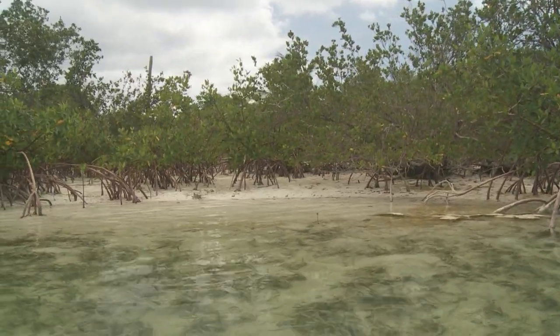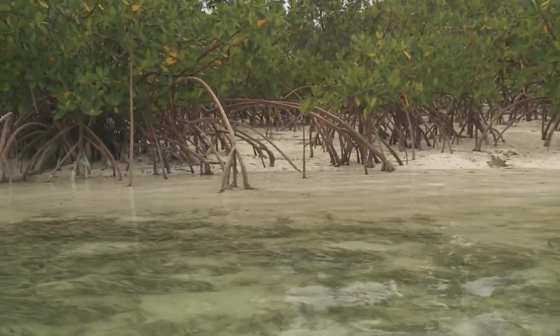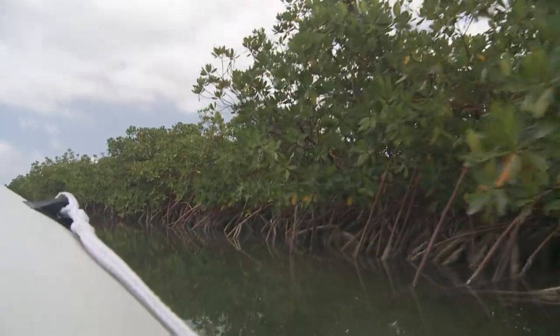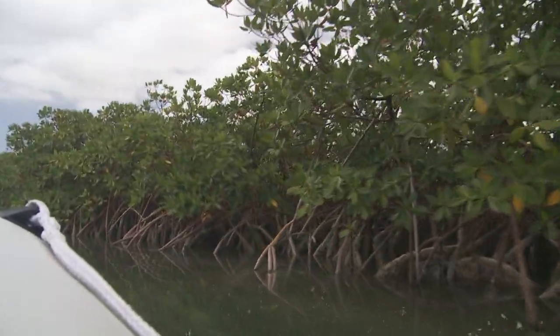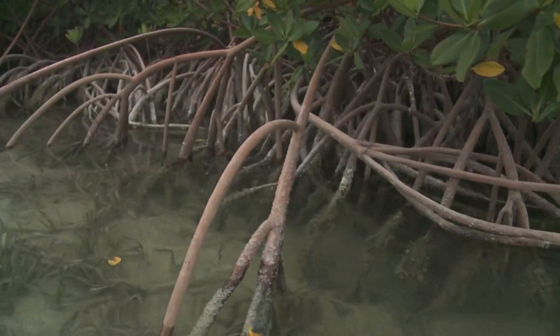Mangroves are responsible for expanding the islands in the Bahamas, starting by sending their penetrating roots out into the sea. The maze of prop roots on these red mangrove plants slows down the currents, causing tiny suspended particles to sink to the bottom, turning the sand to mud.